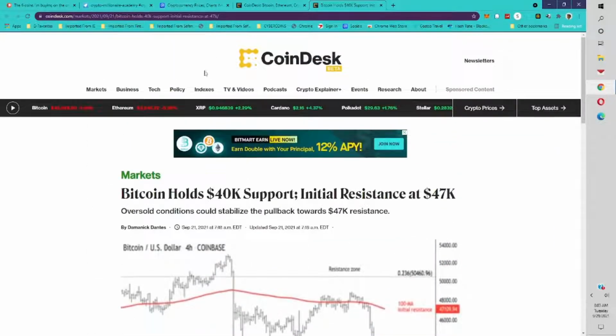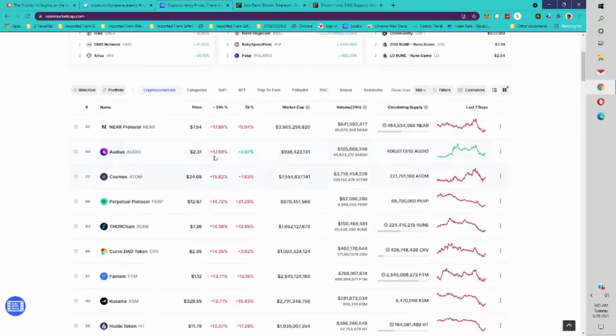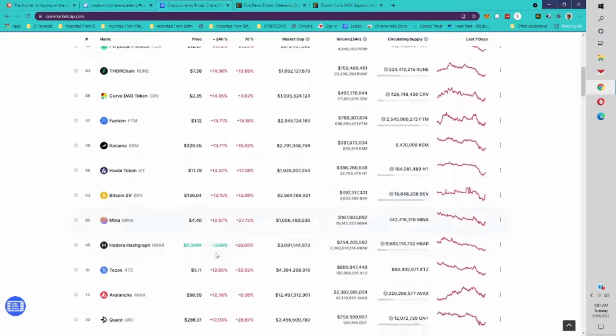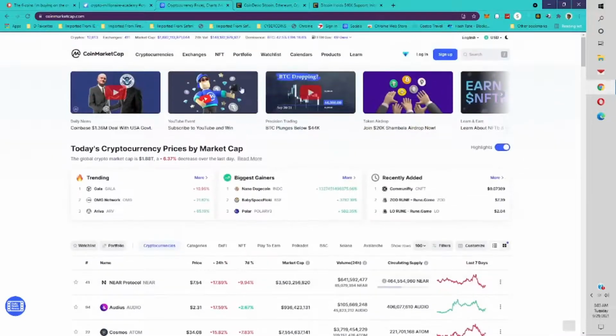Now, I want to say here, as you look at the blood that we had yesterday, it was a lot deeper yesterday. Near Protocol down 17%, Audius down 17%, Cosmos down 15%, Perpetual Protocol down 14%, Thor Chain 14%. I mean, there was a lot of blood yesterday. It was very deep blood. Some of the biggest, Hedera Hashgraph was up 3%, Tezos 12%. There were a lot of coins you could have bought at a discount yesterday.